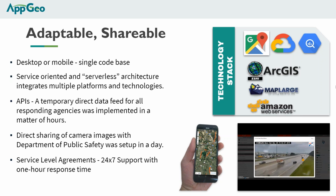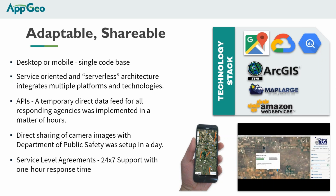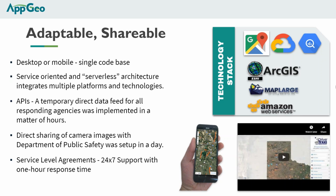Whether you do your application development in-house or hire a consultant, having a vendor-independent design approach allows you to build systems that use the best fit technologies for your specific needs. Drive Texas also uses Google Analytics to track numbers of sessions, how users are accessing the site, and numbers of new and returning users. This information then feeds into planning for system enhancements.